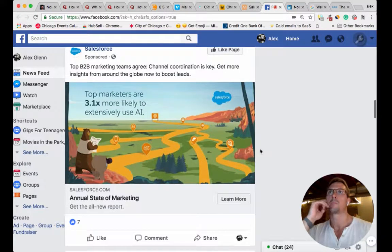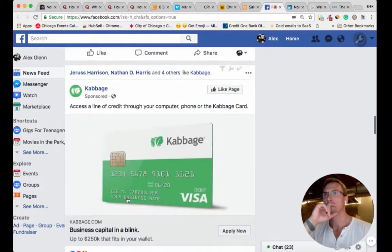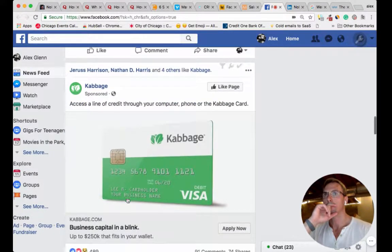It's great for high ticket products and services because Facebook ads gives you the ability to monitor key metrics like cost per click, cost per lead, and cost per video view, which you can use to scale or adjust your ad before you risk more capital for your ad budget.